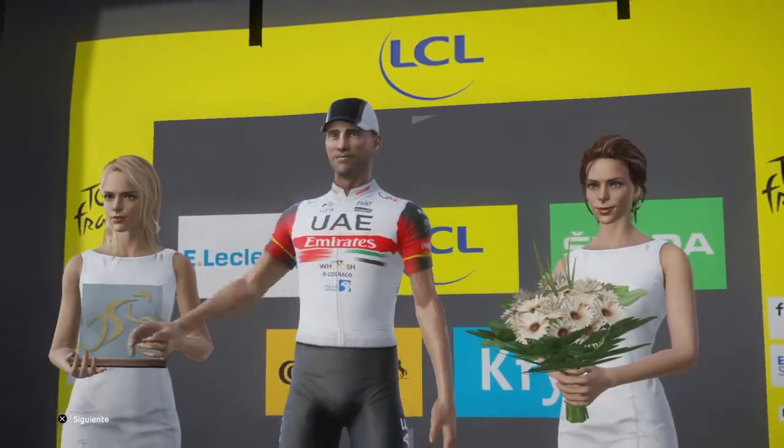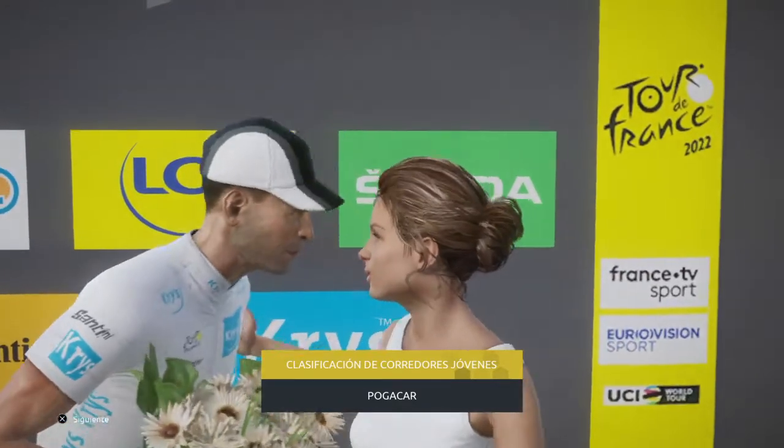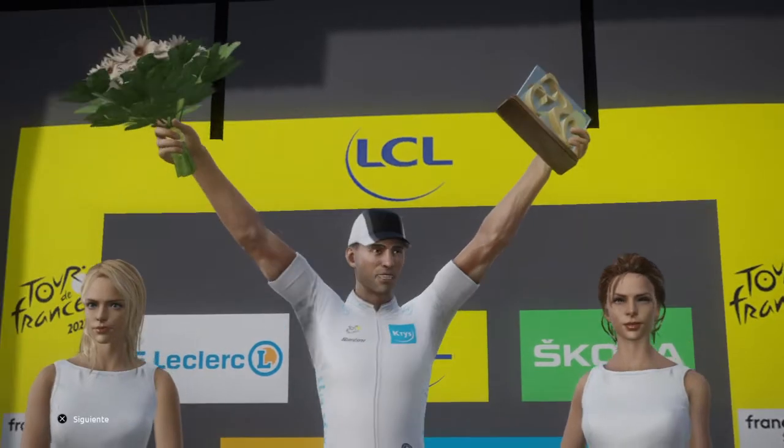Here's the white jersey of this Tour de France. Tadej Pogacar! He will be able to hang this jersey in his trophy room. Let's hope for him that he can add more.